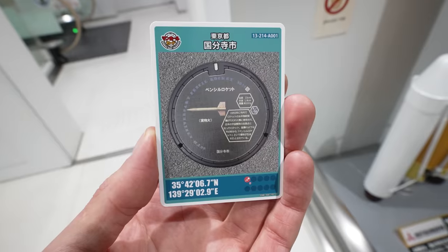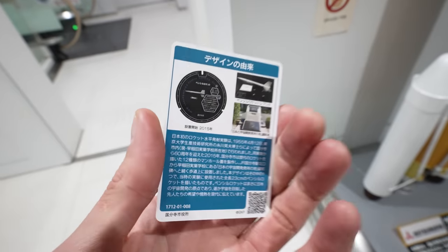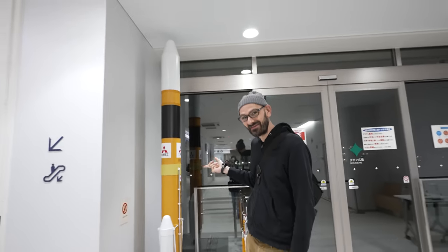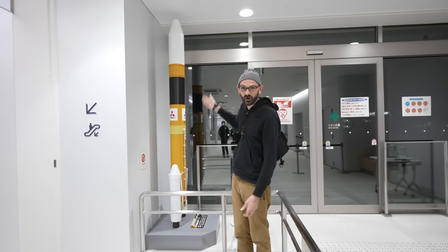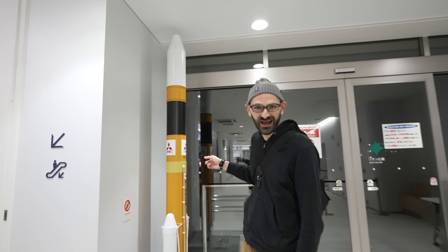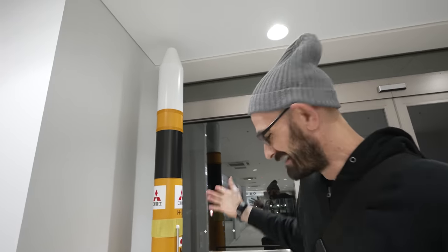It's the same type of little card that we get from the other places, but this one is about rockets. And speaking of rockets, we've got a big boy here. They've got a model of one of the larger, more modern rockets. This is not the little pencil one that went horizontal. This is the big one that actually goes to space. And it just talks about how it's celebrated in the city because it was where everything began with the little pencil guy.